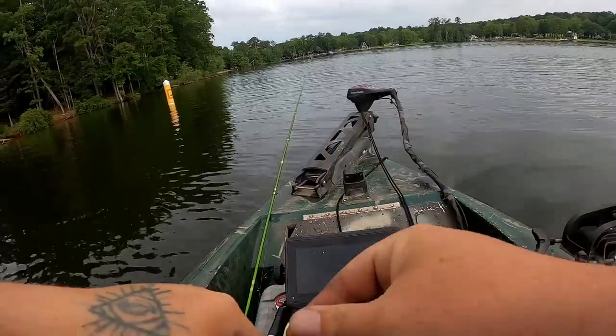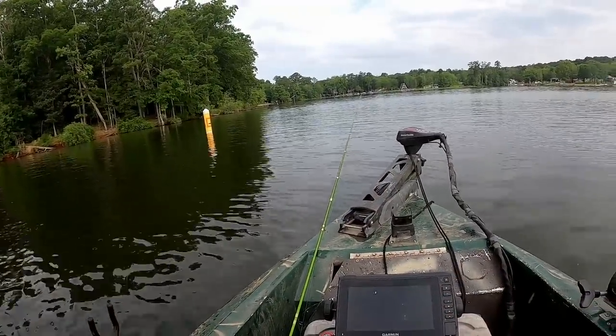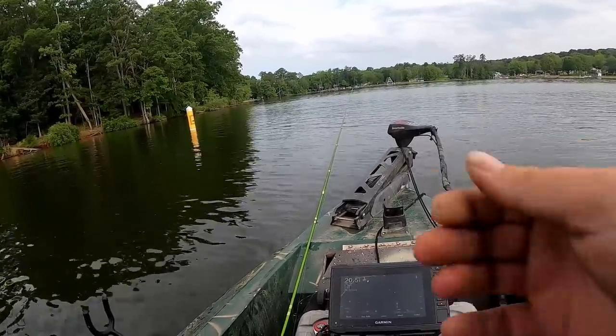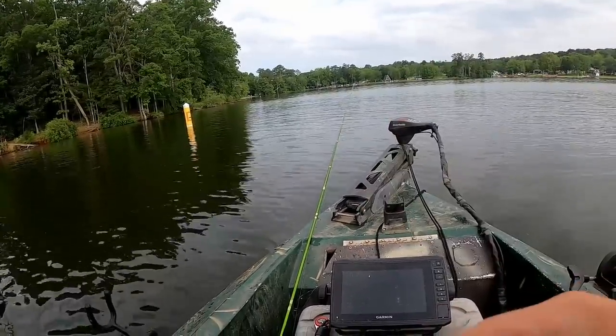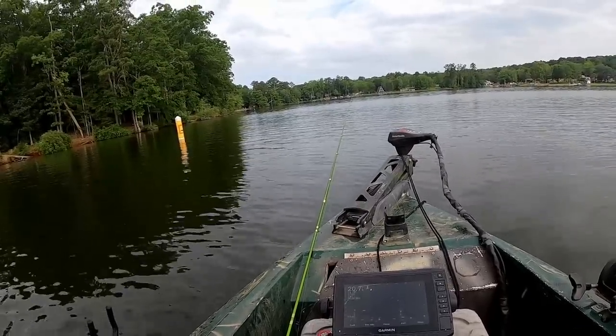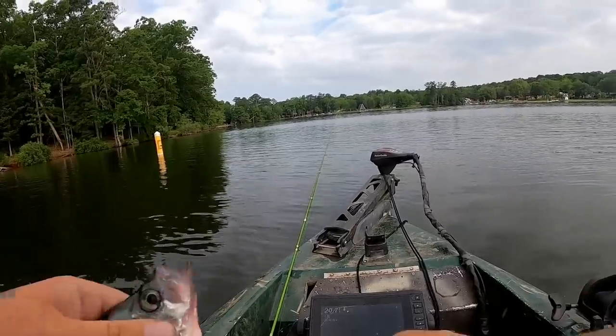Took longer than I want to admit. Plan A didn't work. A lot of fish, can't make them bite. Don't want to waste too much time on them. I probably fished like 30 docks, and probably 6 of them had fish on them.